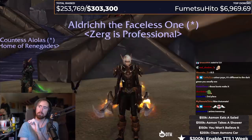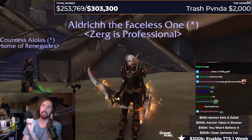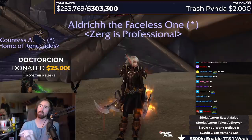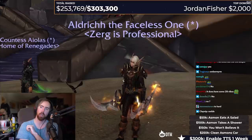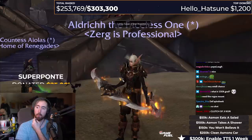Now, gentlemen, do you think that they can get on a mount that can really take this set home and bring it into the top 5? Because right now, I'm not sure. I think that they can do it if it's perfect. Aldrich, are you ready to try to take things to the next level? Are you ready to try and get on a mount? Or is this a standalone transmog by itself? I only have a few mounts, sad face.